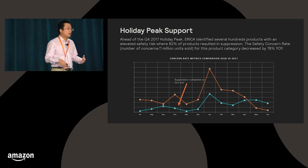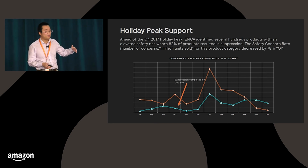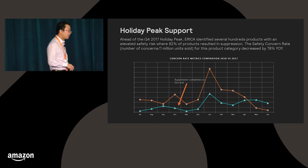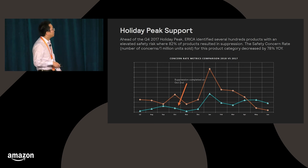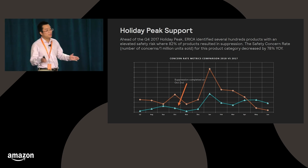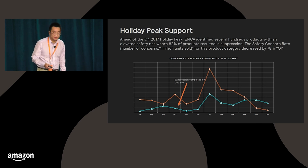Then we did some analysis based on the concern rate. The concern rate is the number of complaints divided by 1 million units sold. As you can see here, the blue line is the concern rate for 2018, and the red line is the concern rate for 2017. After we took suppression actions for these high-risk products, the concern rate decreased dramatically. Comparing year over year, we found we have a 78% year-over-year reduction. This is amazing, right? Compared to hundreds of millions of product listings, we only acted on a few hundred, and we had a really big impact on our concern rate.